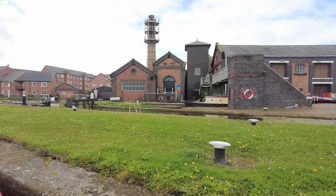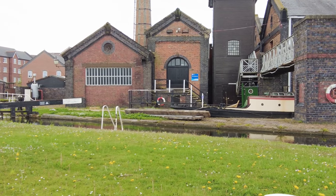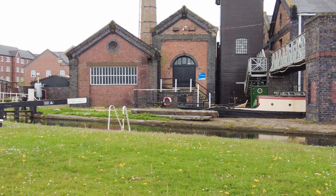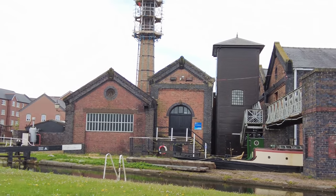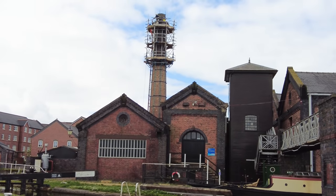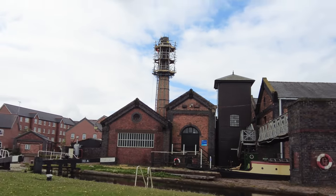It's good to see that they're doing some repairs on the chimney. Although you can't see at the moment, but there they are. So there's obviously some ongoing works being done there.